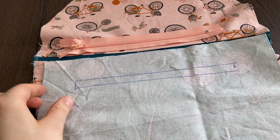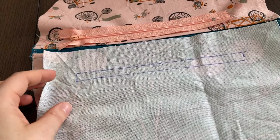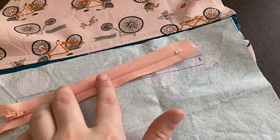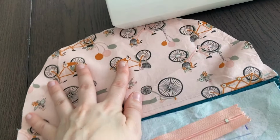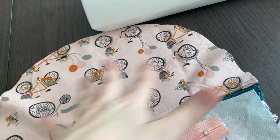Like for the first bag, the only modification I'm making to the original Uniqlo bag and the video I'm following is that I'm adding a zipper pouch in one of the sides. So one of the sides is going to have the traditional pockets where you can just, you know, slide things in.